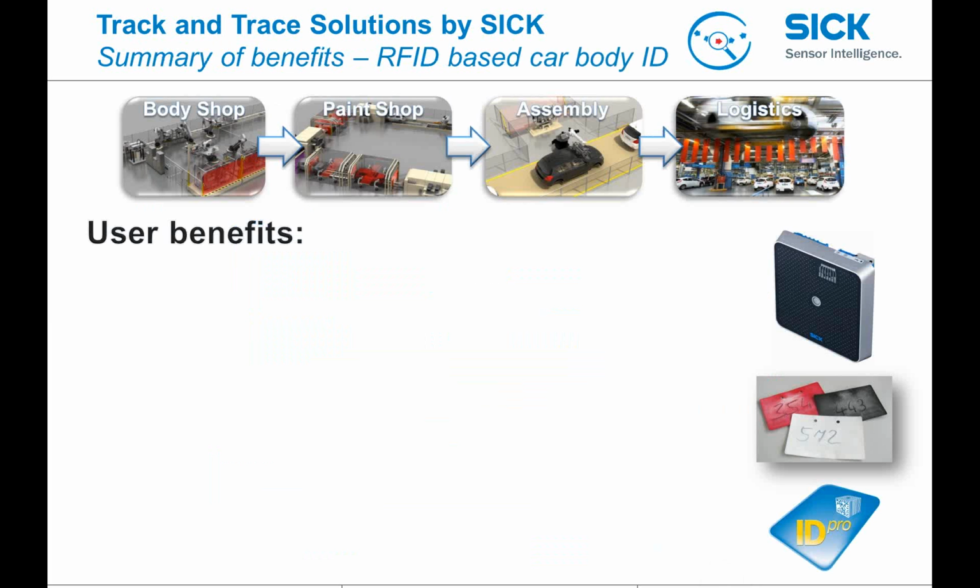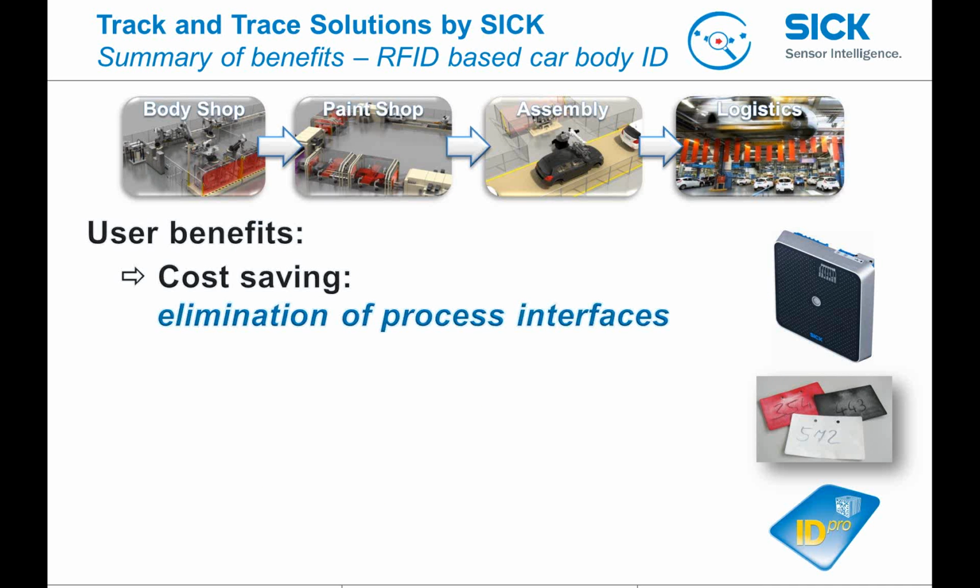As a summary for this process, your benefits as a user, in our view, the main four are the following. First of all, it's a huge potential for cost saving, as you're able to eliminate this high number of process interfaces. As Michael said before in his part, we did several return on investment calculations with our customers, where they identified that these process interfaces, running different databases, doing data transfer, are very costly. There are numbers ranging from 4 euros to even higher volumes of euros per car.